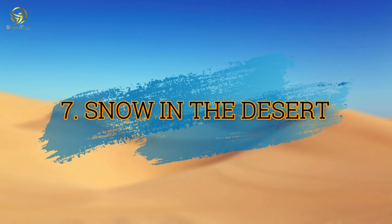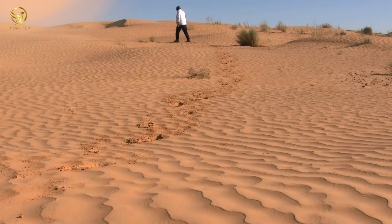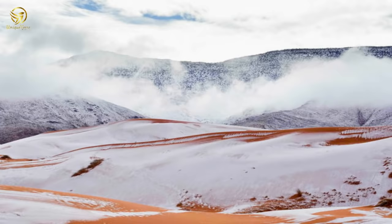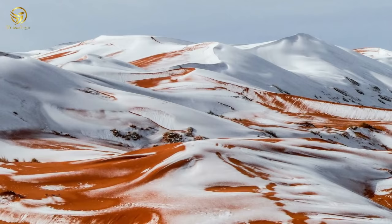Number 7. Snow in the desert. Snow in the desert sounds like madness, but it does happen. In December 2016, snow fell in the Sahara Desert. According to a cinematographer who managed to capture this unprecedented event, it lay for about a day, and then started to melt. This is extremely rare; the last time snow fell in the Sahara Desert was 40 years ago.